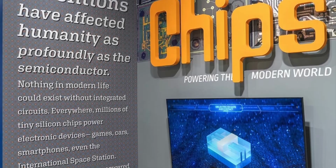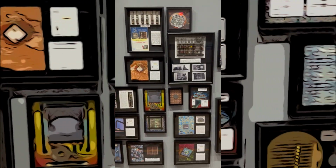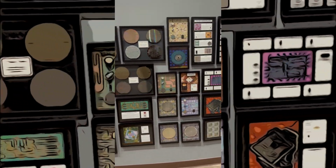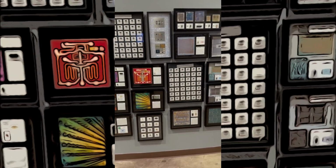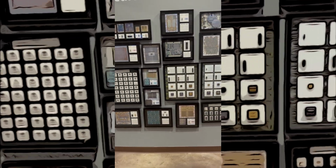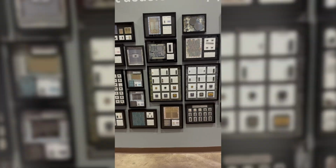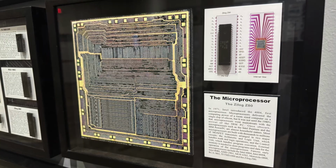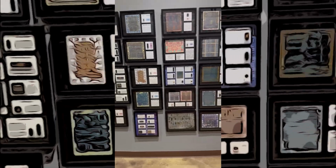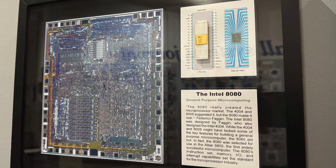The next exhibit is an extensive display of semiconductor chips. A comprehensive history of silicon technology is demonstrated, including features about the 7400 series logic chips, the TI TMS 9900, which powers the TI 99/4, a number of examples of the Zilog Z80 processor found in the TRS-80 and Sinclair ZX Spectrum, and the Intel 8080, which powered the Altair 8800.